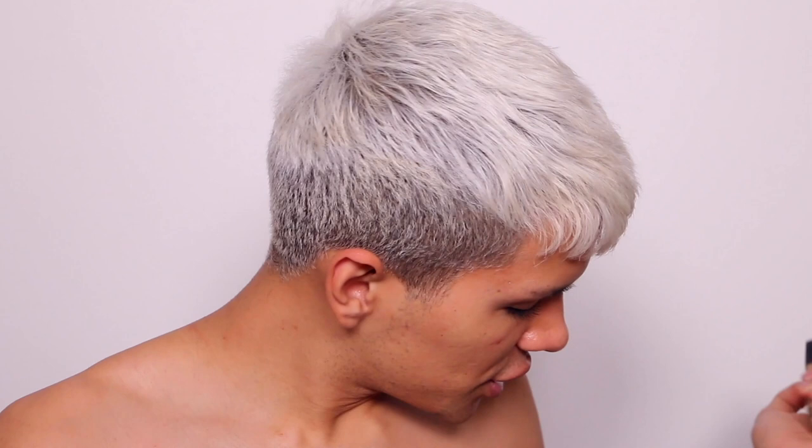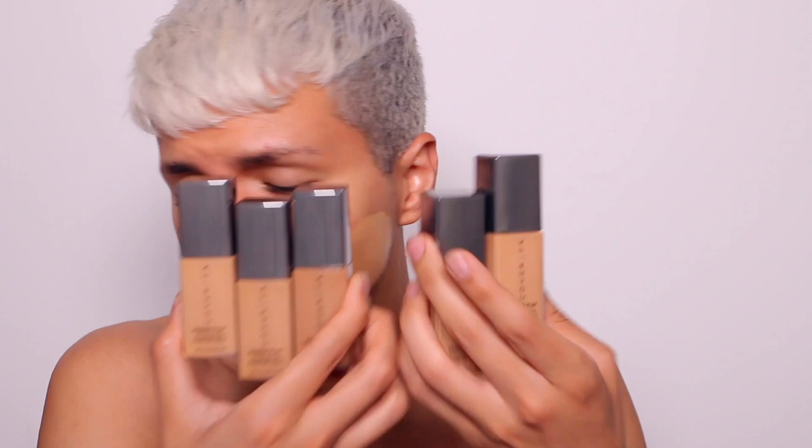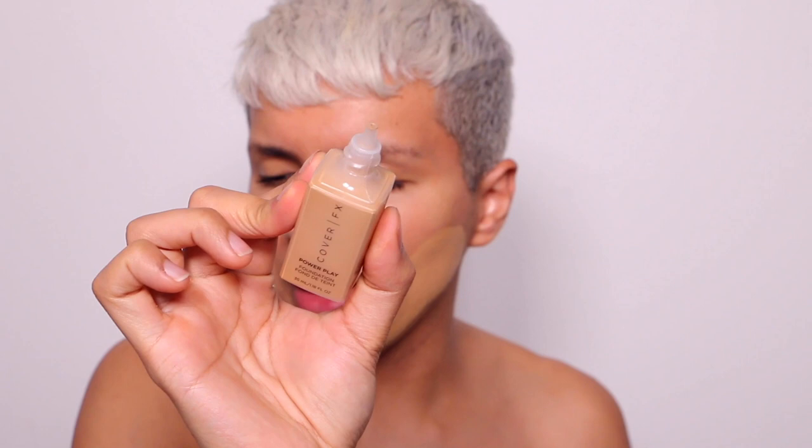Okay, one foundation that I actually really like, but for some reason I have 5 of. This is the Cover FX Power Play Foundation. I can already tell I'm not gonna be this color. This is G80. Let's try G60 Plus. I really like this foundation because it feels really nice on the skin. It feels almost like velvety, and it literally is like a pump out like that. So it's kind of like super sanitary.